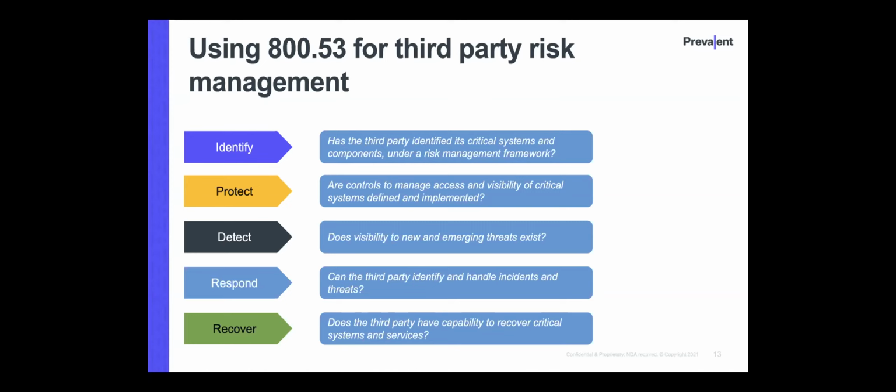Can the third party identify and handle incidents and threats? So they have a formal incident process and assessment. And does the third party have the capability to recover critical systems and services? So business continuity and disaster recovery.